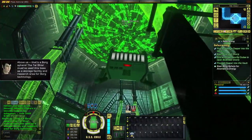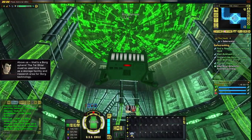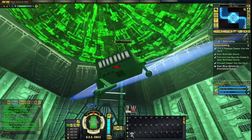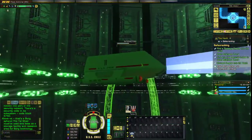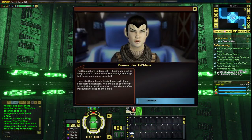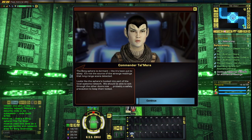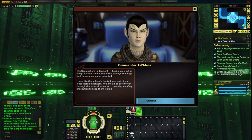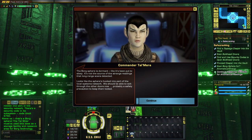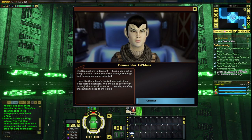Above us, that's a Borg sphere. The Tal Shiar must have used this base as a storage facility and research area for Borg technology. The Borg sphere is dormant, like it's been put to sleep. It's not the source of the strange readings that long-range scans detected. Looks like the sphere's hooked into part of the local systems network. We should be able to exit through the other doors now. Probably a safety precaution to keep them locked.